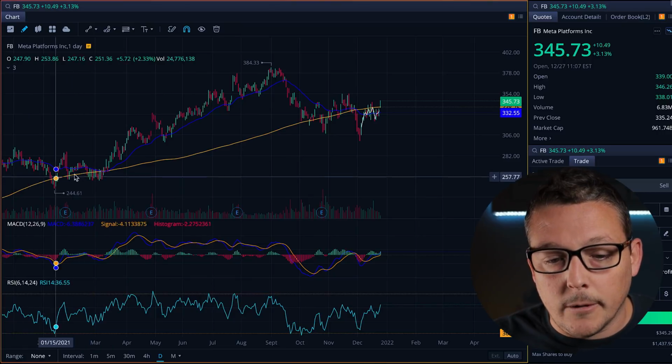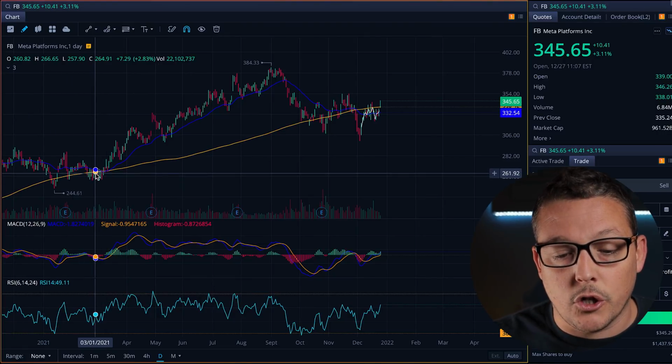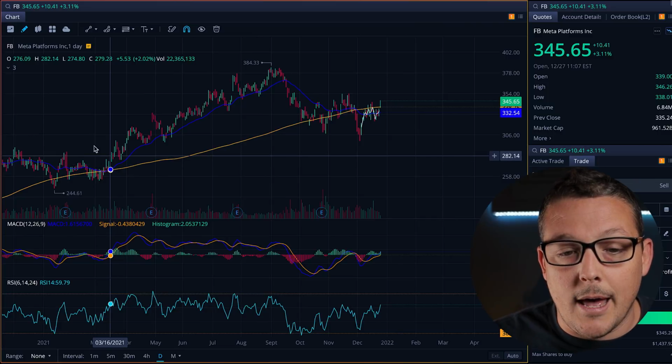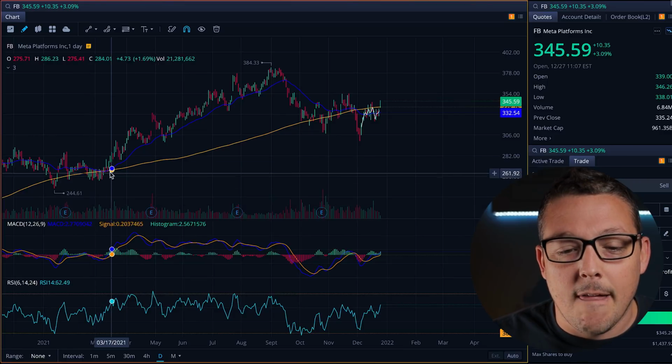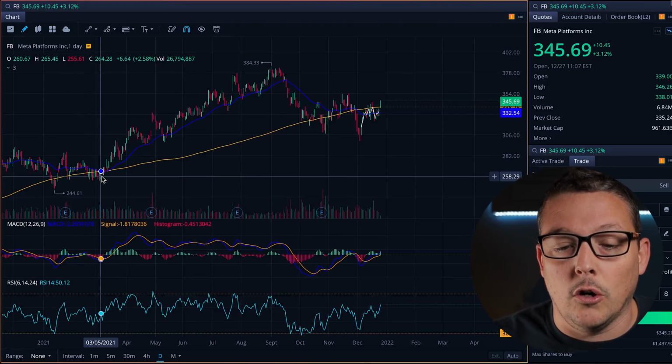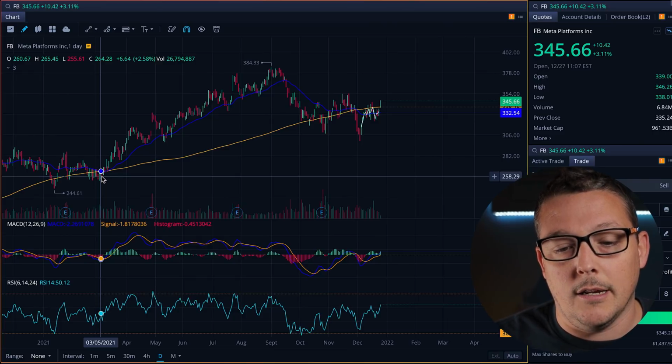Right now, if we look back in early March, so March 1st, 2021, we had Facebook. I'm going to call them Facebook because I'm not used to Meta Platforms yet. Facebook was right down here along the simple moving average. And the simple moving average I'm using for this is 180 days.